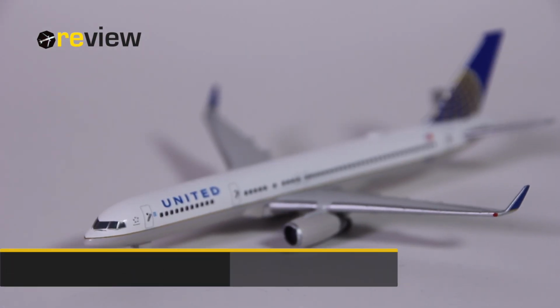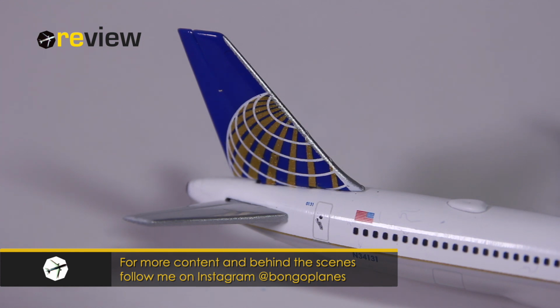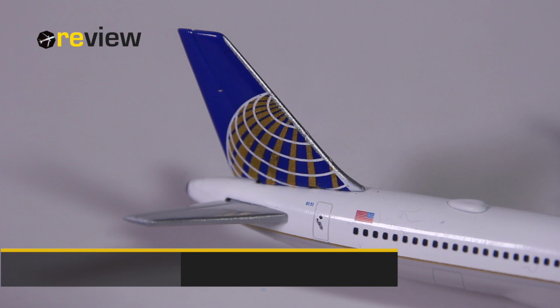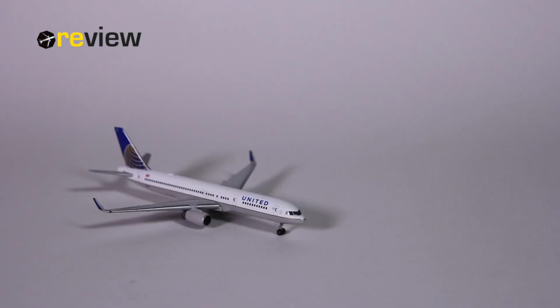So there we have it, the Boeing 757-200 from United Airlines. And what can we say about the aircraft model? Well, I think it's a rather nice one. The print quality is excellent. The only thing I'm not quite sure about is the size of the cockpit windows. I think that's a little bit too large, but I'm not entirely sure.